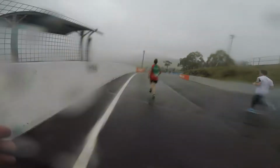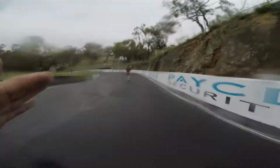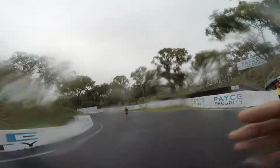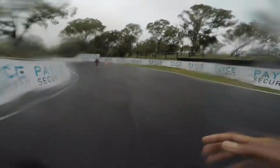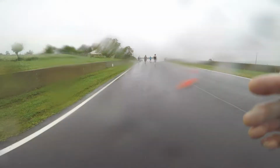So this is going downhill now, the second part of the course. This is down the S's. It's quite slippery, so I have to slow down a bit there. The last thing I want to do is fall on my face down here. So I've just got to be careful negotiating all these bends going downhill. Yeah, it is a bit tricky, even though it's downhill. It's a bit easier to run, but you've just got to be careful not to slip over, especially in these wet conditions. So heading down Conrod Straight now.